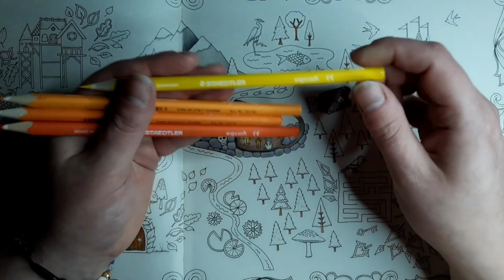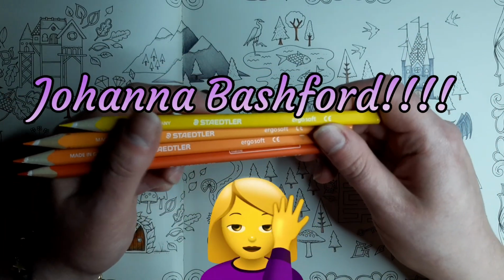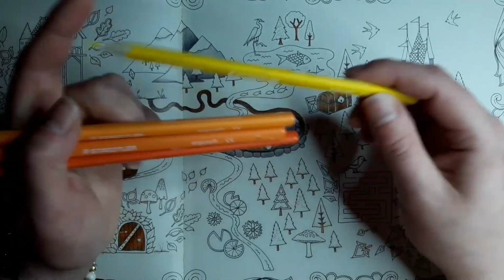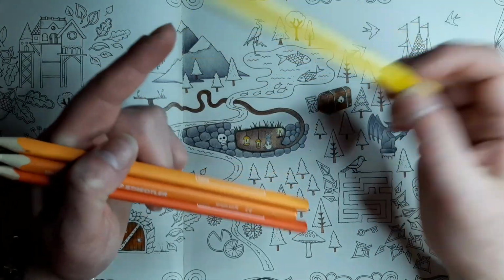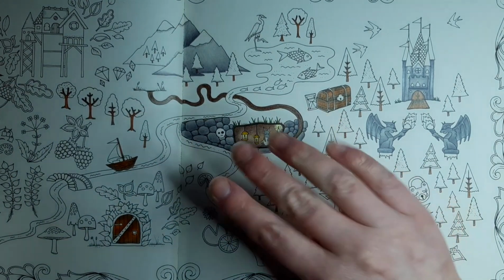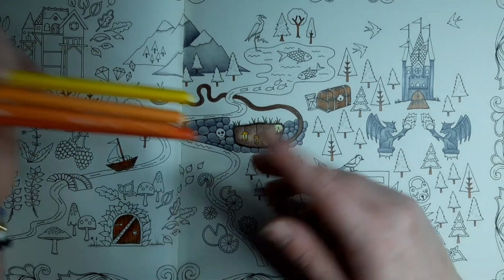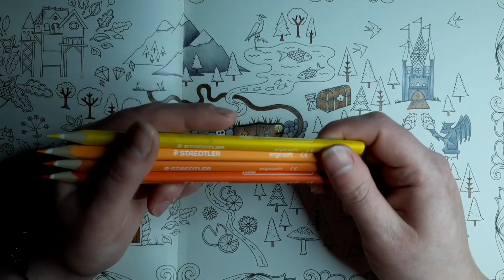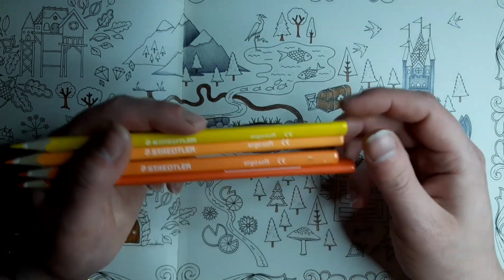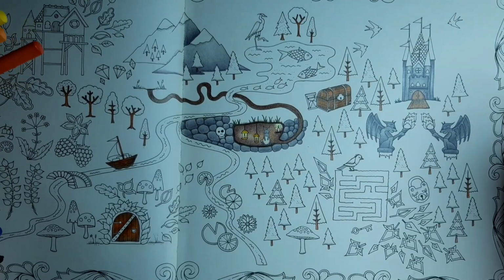So I am using Staedtler Ergo Soft, which I think work really nicely in this Hannah Carlson paper. These pencils are really hard and they keep their point, and I actually think they blend quite well. I've done a couple of blends, as you can tell, and as long as you don't work too hard with them, you will get a decent blend. They're not perfect, they're not going to be like your oil-based ones like Polychromos, but they are decent pencils and I do enjoy using them.